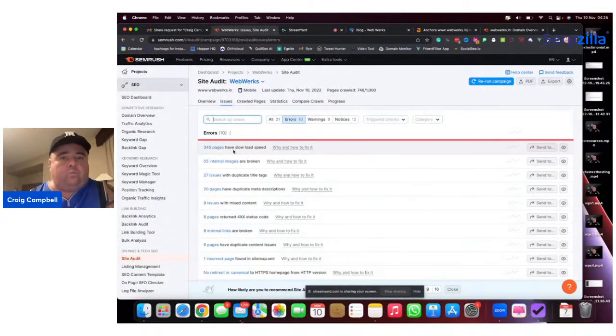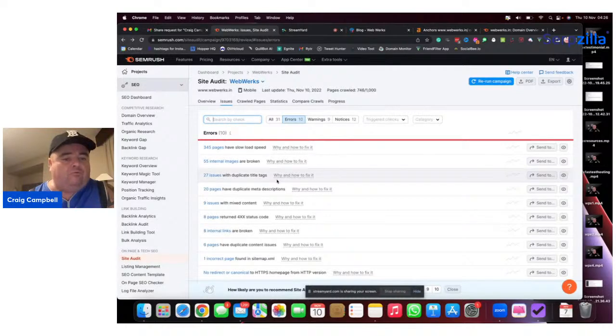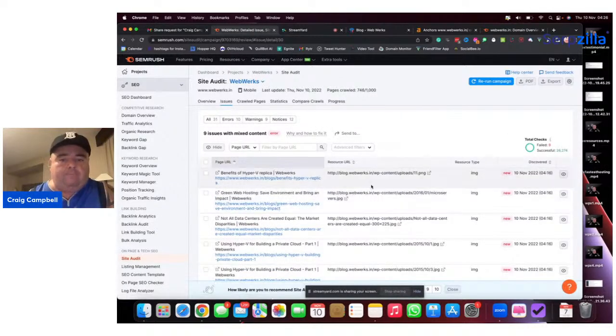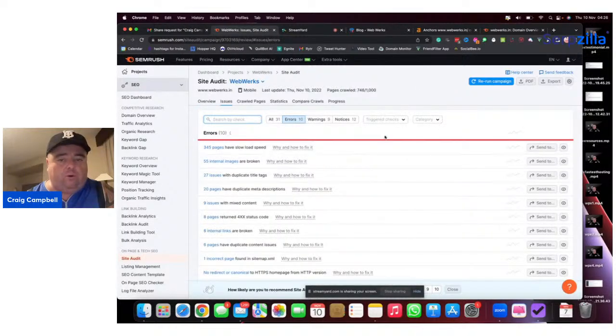We have confirmed that this website loads really slowly. Not just the website itself, but 345 pages on the website load really slowly. We have 55 images on the website that are broken. Again, why you would go to the expense of having a nice looking website and then have 55 images broken is really important. Also, you've got 9 issues with mixed content. Basically, that is when you've previously not had an SSL certificate. Yes, on your main website you do have your SSL, but the blog resource doesn't for some reason. So you would want to make sure that your SSL is installed properly on your subdomain.